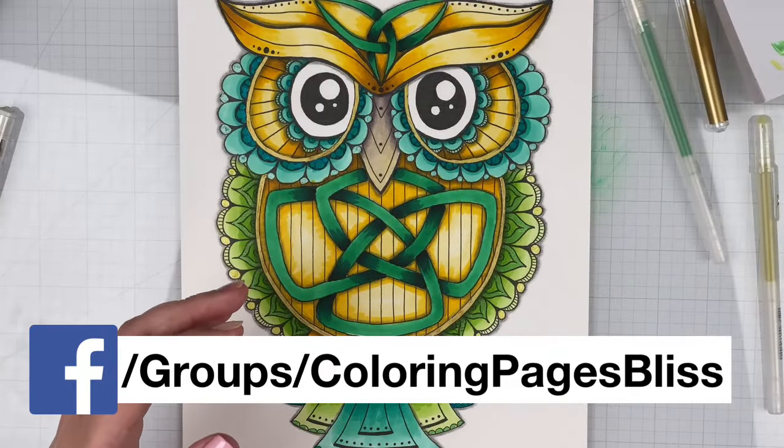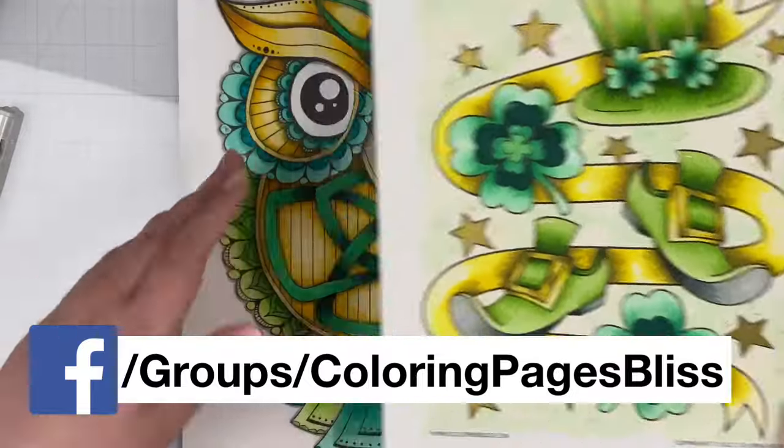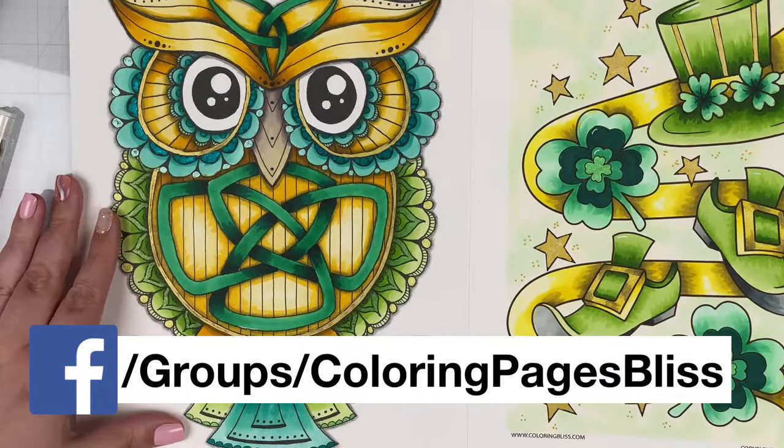Let me show you the first one that I colored here. Look how cute. Look, they kind of match, kind of go together.